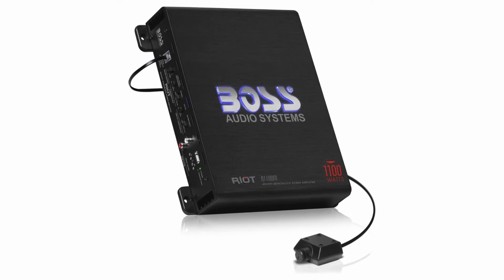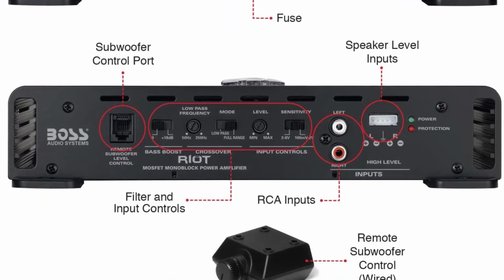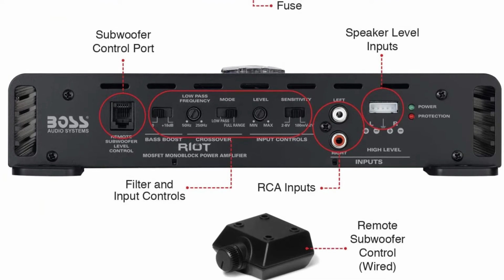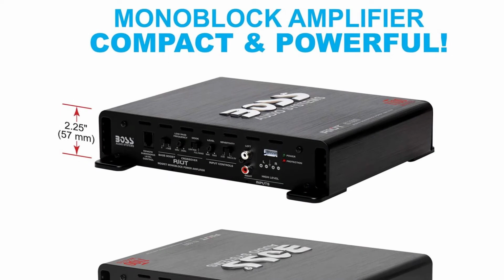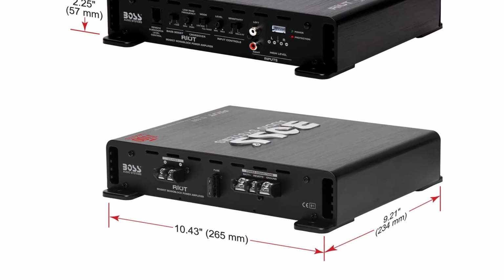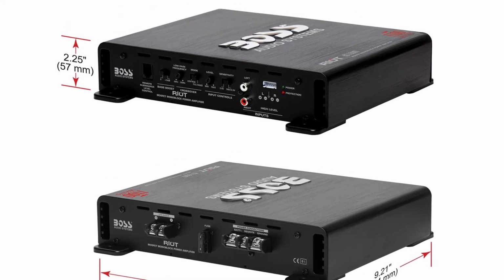These amplifiers are designed to power subwoofers, so they perform as they were meant to. A wired remote allows for easy control of the subwoofer level, so you can customize the output for superior sound. The variable low-pass filter gives you control over the frequencies that pass through to the subwoofer.